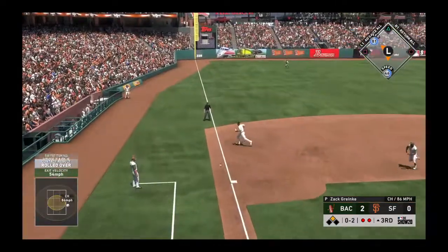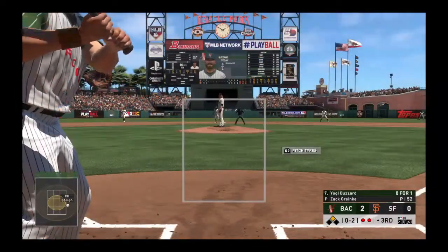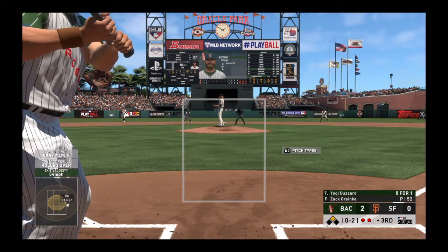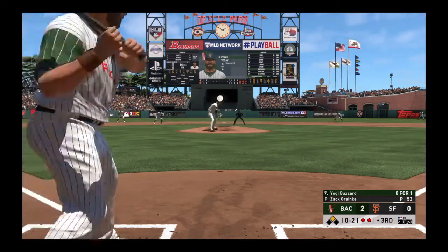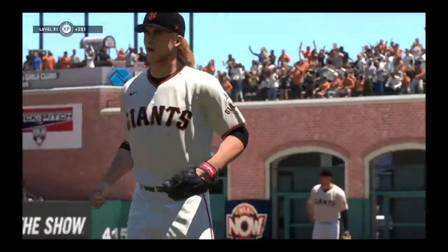Grounded weakly down the line toward third. But this will wind up a foul ball, strike 2. Looking to put him away. Here's the 0-2. Swing and a miss as the slider sets him down for the final out of the inning.